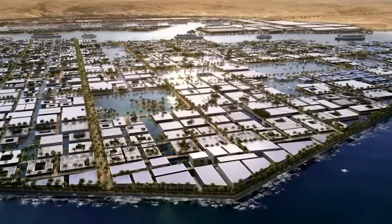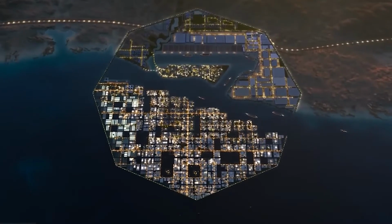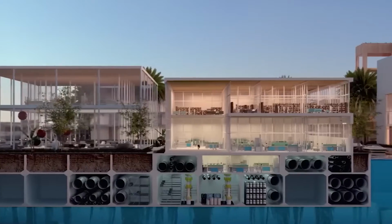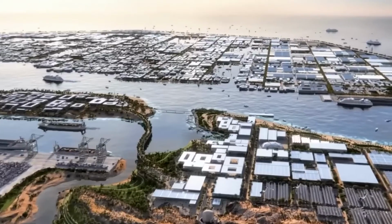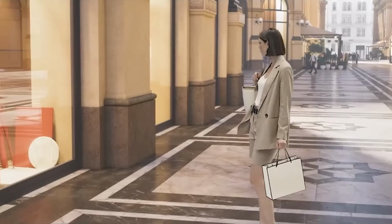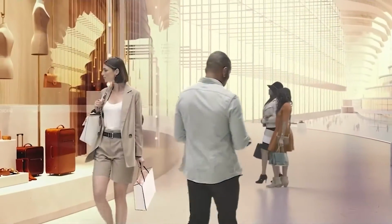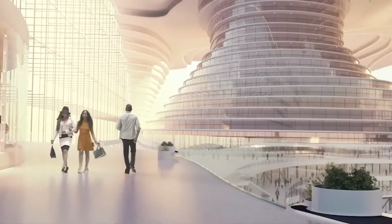Beyond industry, Oxagon will function as a self-contained city, complete with dedicated residential, entertainment, leisure, and tourist districts. Notable companies eager to expand their businesses through this project include IHG Hotels and Resorts, Curtin Hospitality, and Yotel. All these developments are slated to open sometime between 2025 and 2026 in Neom's very first residential community.